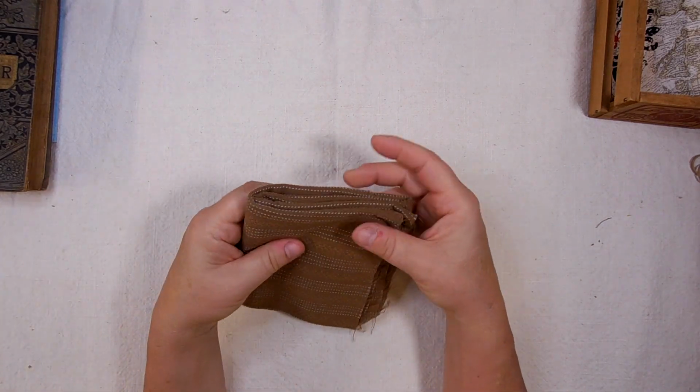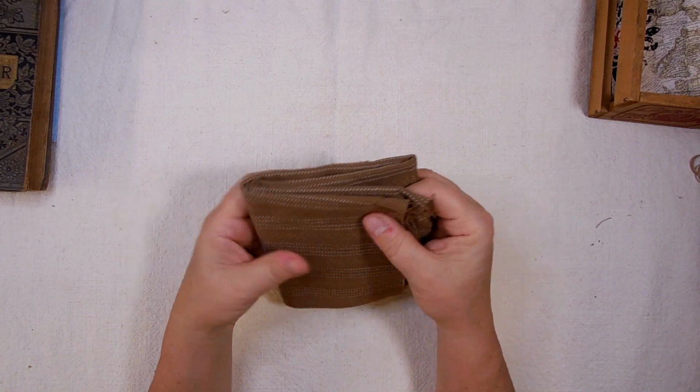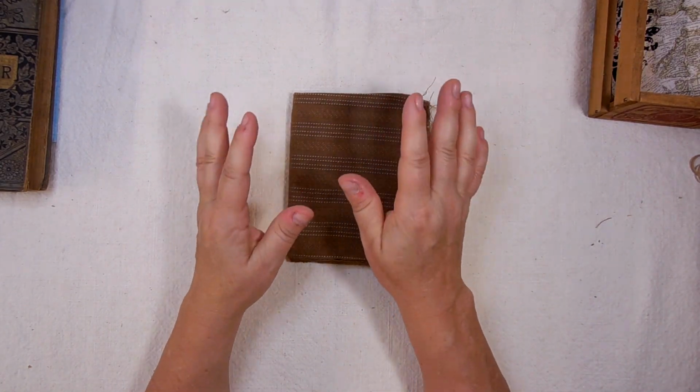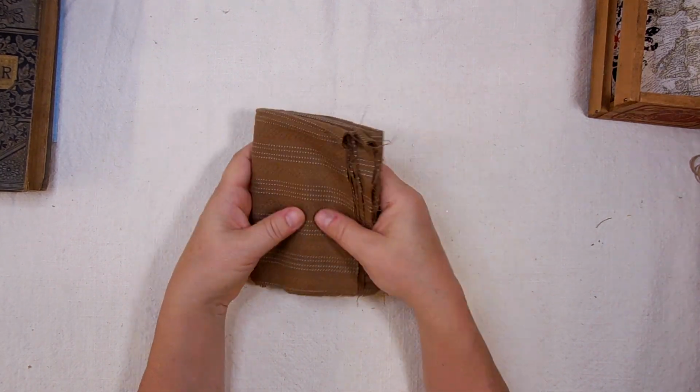When I used to post stuff on social media, I always hashtagged it Sewing for Boys, because it was just a challenge, put it that way.